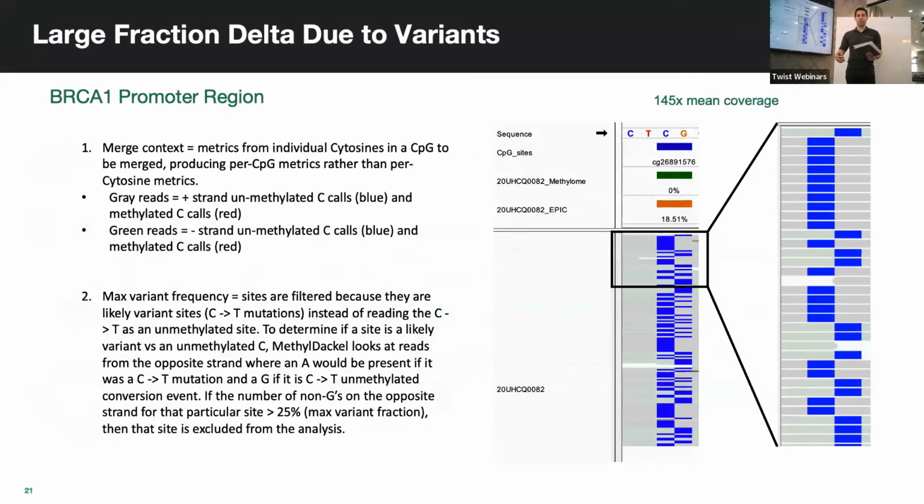And if we drill down into what this actually is, is this a true 0% call, or is it a zero coverage target for the human methylome? When we look at this one site, we have 145 individual calls for this one site, and we're calling it 0% methylated. What it turned out to be is that in this site there was a C-to-T mutation in the BRCA1 promoter region that we can call because we are capturing the plus and minus strands, so we're able to call SNPs as long as they're at a high enough frequency, which you can't detect in an Epic array because you can't call SNPs.